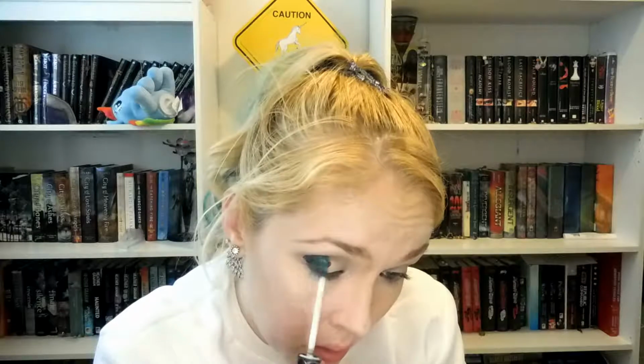I'm going to try and put this on. I do not own any of the Stila Magnificent Metals. I know a lot of people were comparing the two, which is a little bit exciting if you don't own any and you wanted to try them without having to put out all that money that it costs to get them in any color.